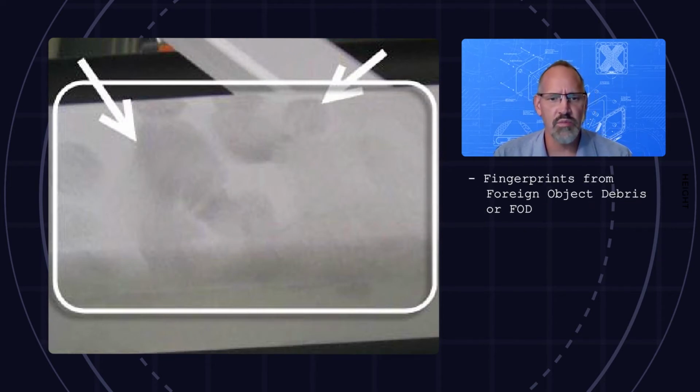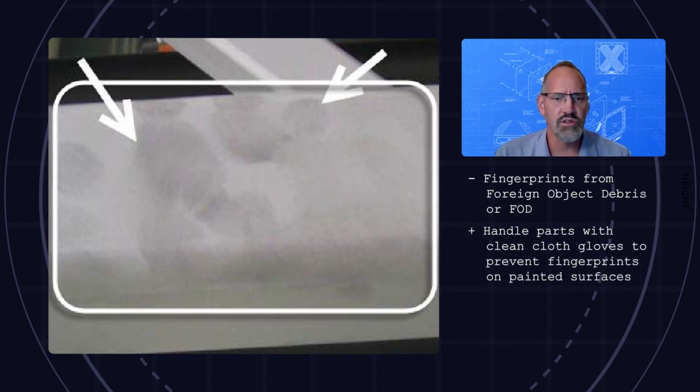Now let's look at image 4. This represents fingerprints or foreign object debris, or FOD, that is also unacceptable. To avoid introducing FOD fingerprints, parts must be handled with clean cloth gloves to ensure no fingerprints on painted surfaces throughout all post-painting processes, including packaging.